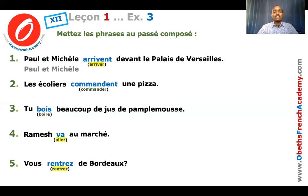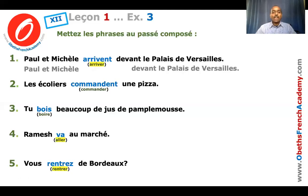ILS. So when it is ILS, I told you the verb arriver is found in the Dr. Mrs. Van Tram list, so we need to use être as the auxiliary verb. When it is ILS, what's your être conjugation? It is SONT. And for the verb arriver, you need to get your past participle.